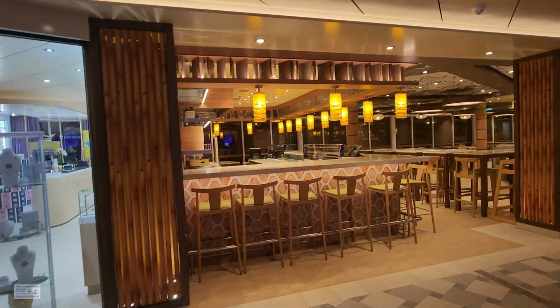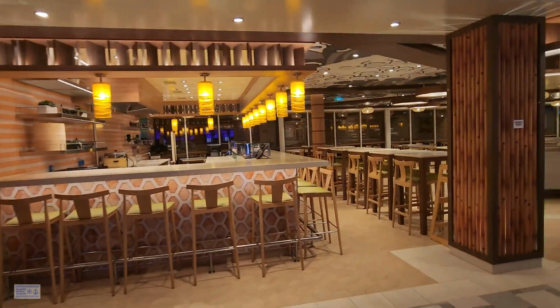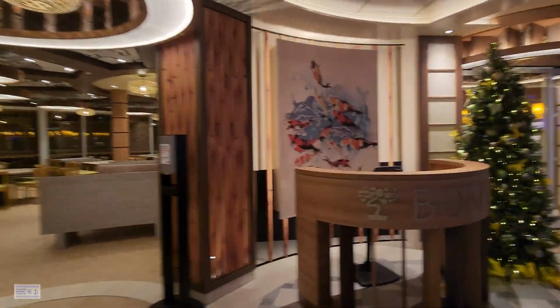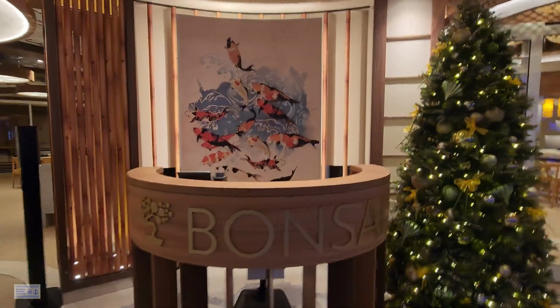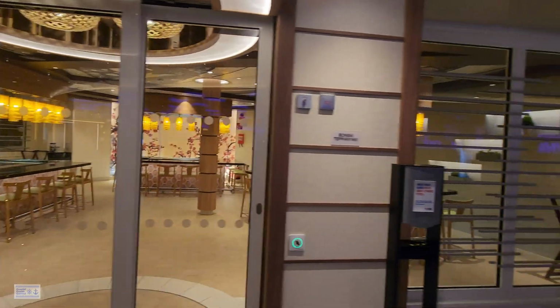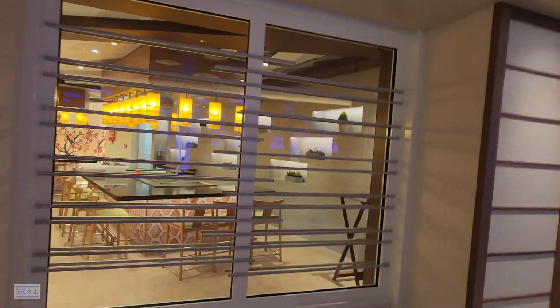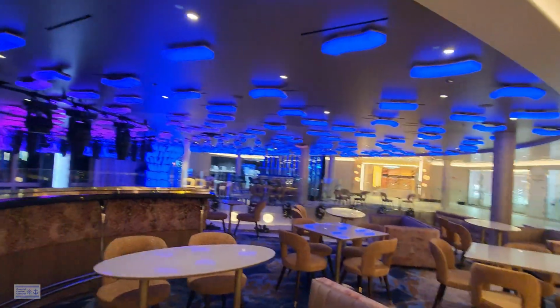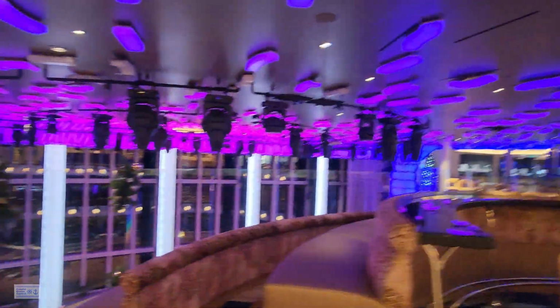Not necessarily expensive. It's just not exactly free, okay? First one is going to be bonsai sushi. We've seen this on other ships. Really good sushi. And bonsai teppanyaki. Now, bonsai teppanyaki is really good, but this is one that you may want to have your reservation for because it fills up kind of quick.